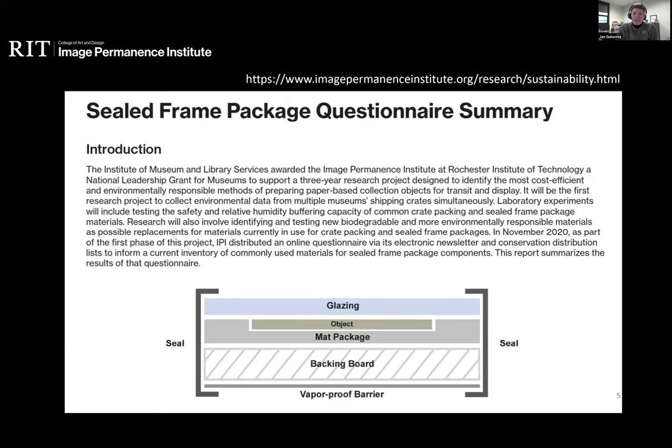So here is a screenshot, if you will, of the lead page for the sealed frame package questionnaire summary. So I've put the link here just above it. We did the survey and then we created a report on the survey findings, that is the questionnaire summary, and that's available on our research pages at the URL that you see on the slide here.